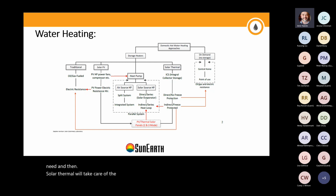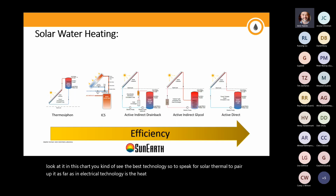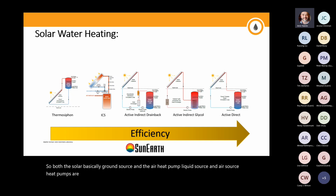So that's why we see these designs going, and once we look at it in this chart, we kind of see the best technology, so to speak, for solar thermal to pair up with, as far as electrical technology, is the heat pump. So both ground source, or liquid source, and air source heat pumps are great candidates. So let's talk a little about solar water heating.